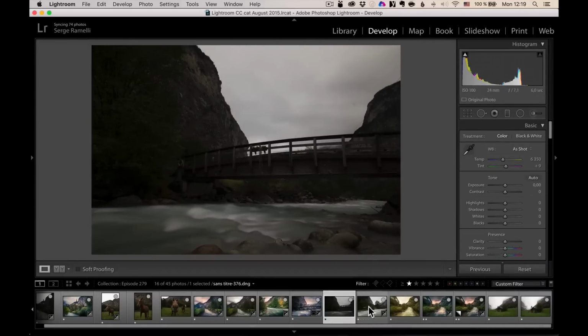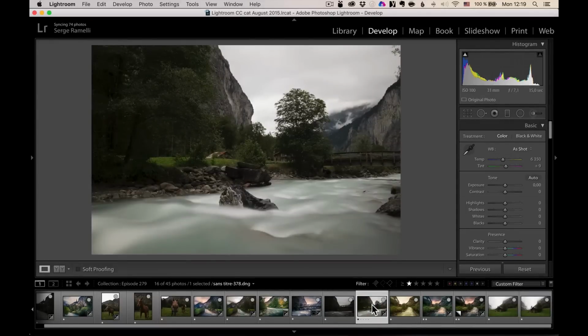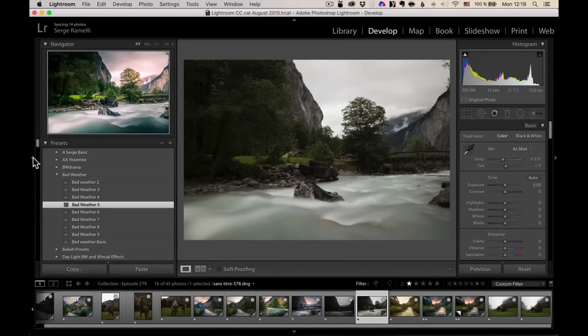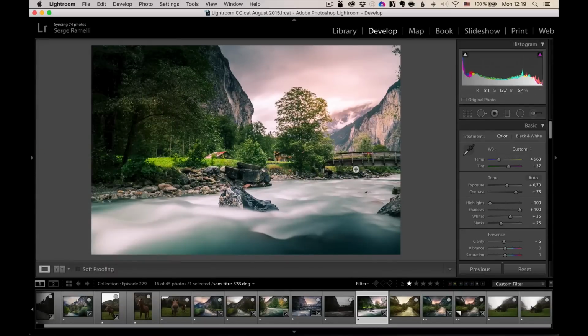When I do my landscape photography, when I've sold two photos to National Geographic, of course I don't do these things. When I sell to galleries, I go for a more natural look. But I thought this was a cool exercise: you can just take some of your old photos and run them through my bad weather preset and see how they look. Okay, that's another idea. But you get the idea.